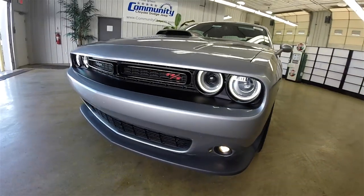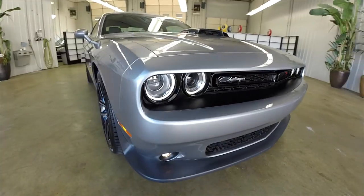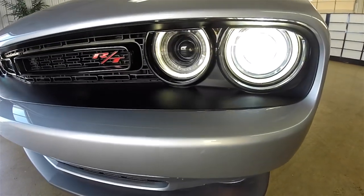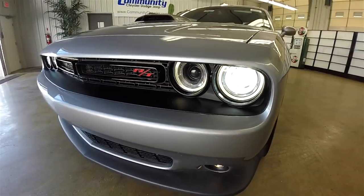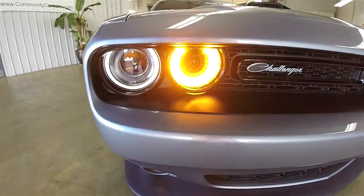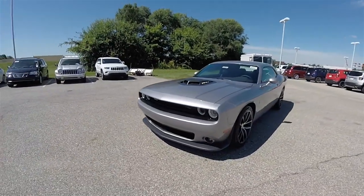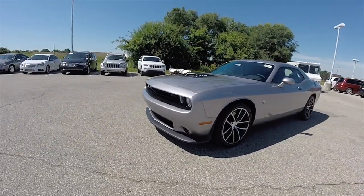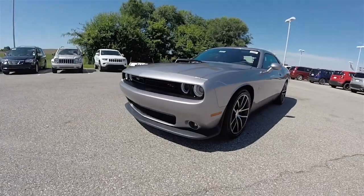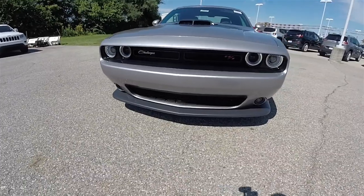Up front, you have the signature LED halo ring driving lights. Also has xenon high intensity discharge projector beam headlamps and LED turn indicators. Down below, you have projector beam fog lamps.